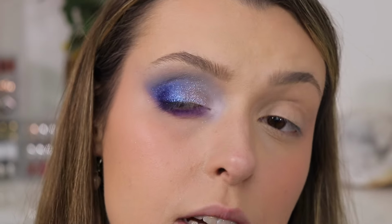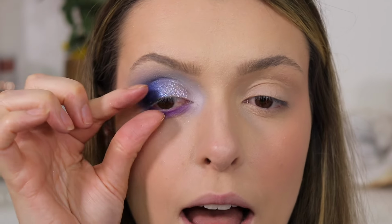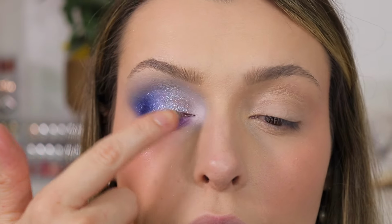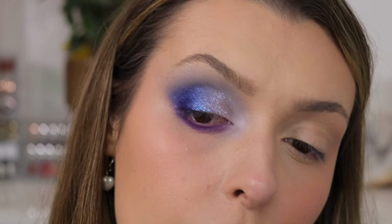All I want to do with this eyeshadow palette. I think I'm going to put a purple on the lower lash line, like a pencil, and then put my mascara on, repeat it on the other eye, but I think that's all I want to do. I want to try and keep it really simple. I really like the light sparkliness, but it ombres from that really dark blue inwards. I think I really like this. I think I really like it.